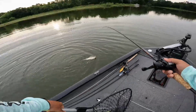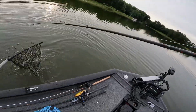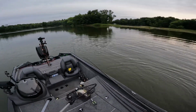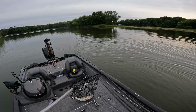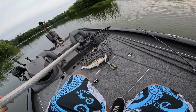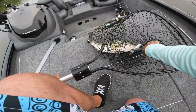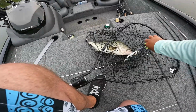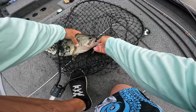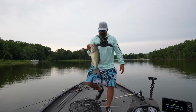Hold still, buddy. I tried flipping him, but no siree, that wasn't happening. Oh, that is like a 4 3/4 right there, or a 4, not a 3 3/4, 4 pound bass. Hell yes, on that draw. Now I added a little bit of weight to this draw, so it'd sink more to my speed, and I just needed to find out what speed worked the best for that donkey right there.